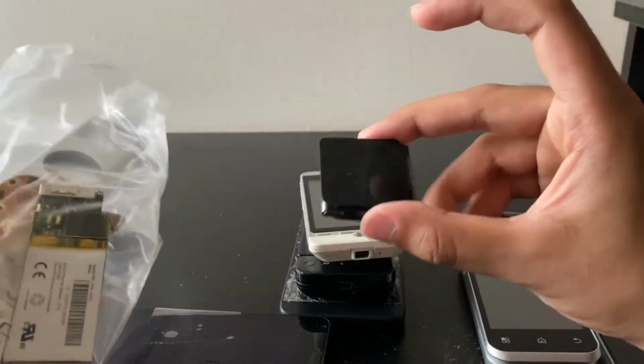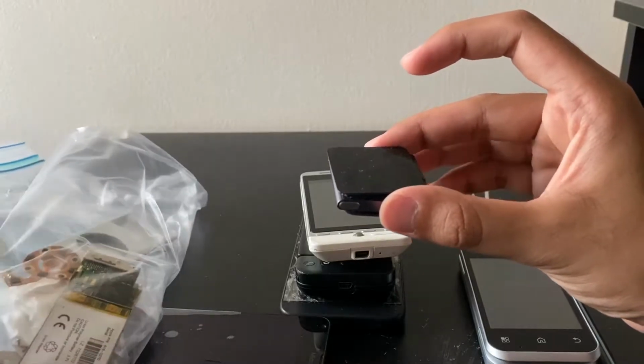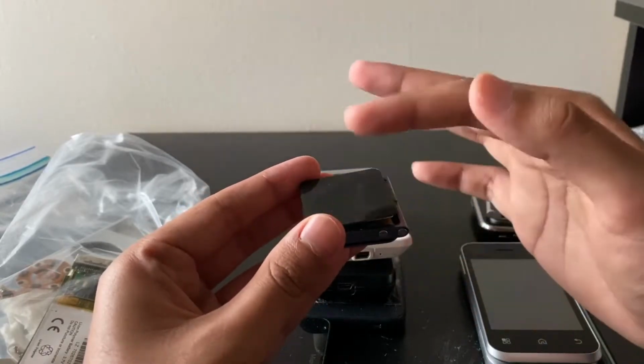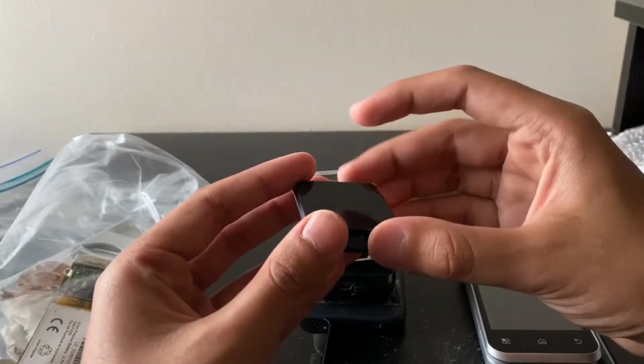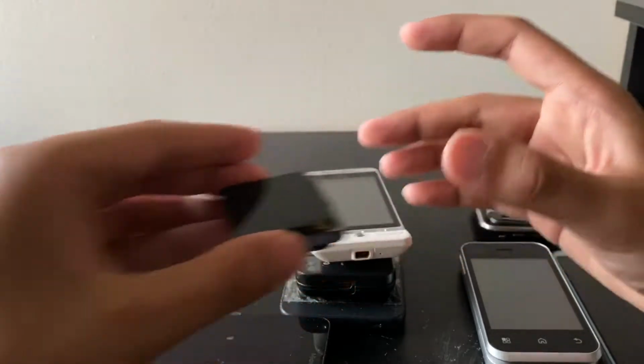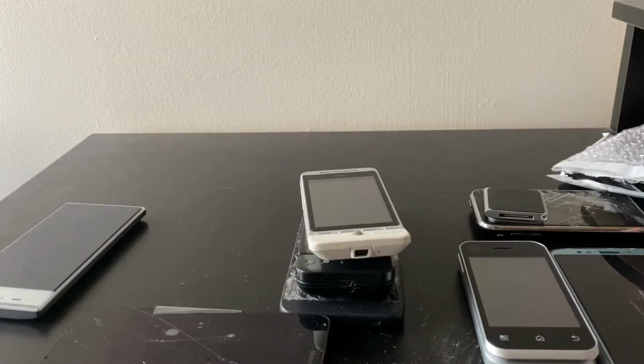These were in a part lot. This Nano 2nd gen, I'm trying to get it to work. It worked initially, but when I soldered on the brand new battery, it stopped working. So I've got to try and find how to fix it. I'll do that probably another time, but for now, I'll just leave this over here. This one will also be for another time.